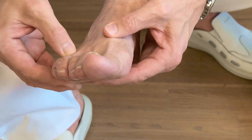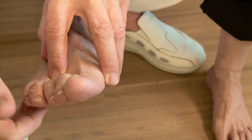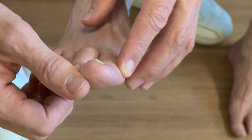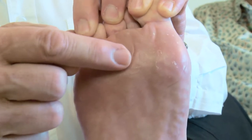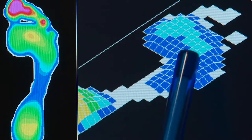And here we see how the little toe is rolling in this direction and the big toe in this direction. It sags right here. And if this continues, the claw toe will become more and more pronounced. The big toe goes over there. And if we look at the whole thing from below, you can see the callous skin here, running against the bone, straight on the metatarsal bone. This is precisely what causes pain.